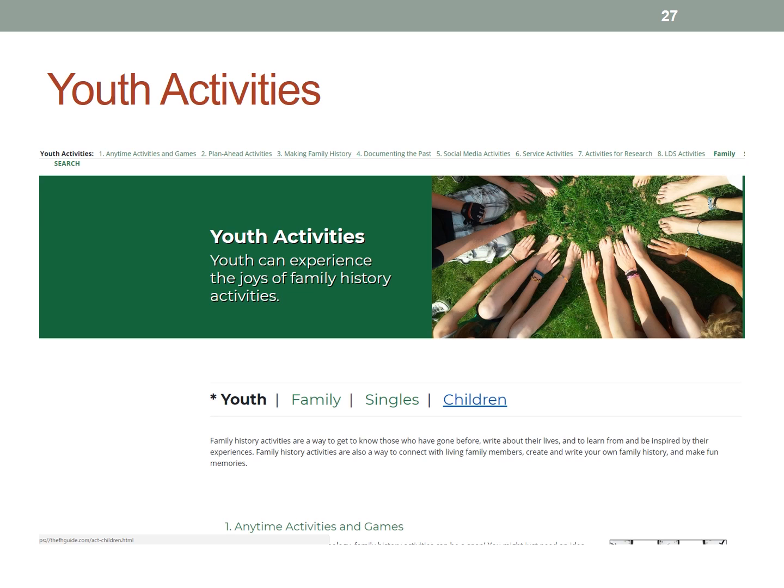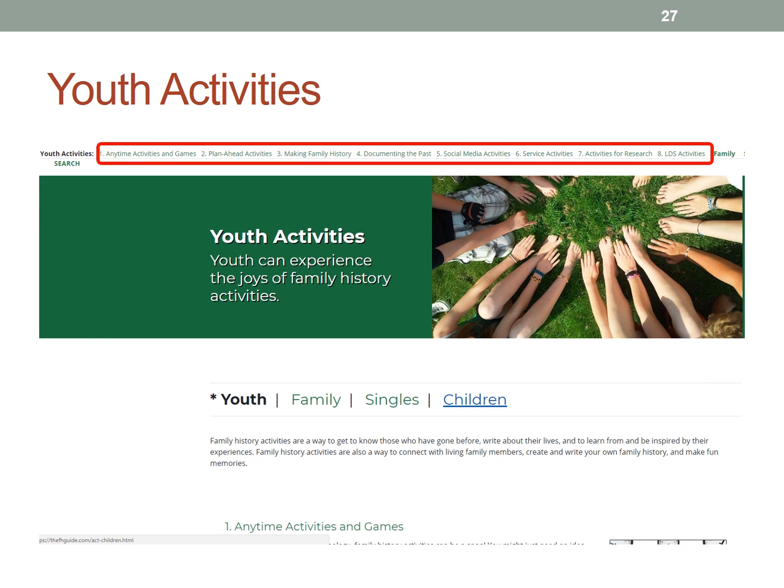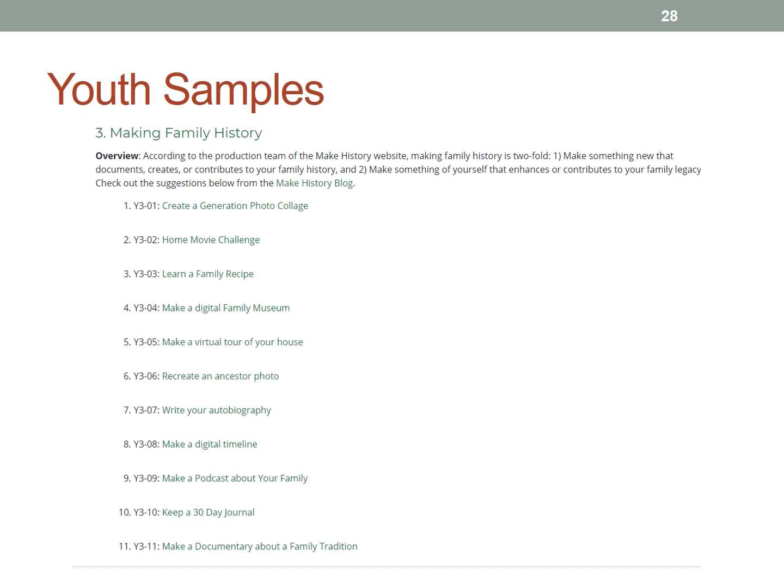Now we're going to look at youth activities. Up at the top again, each one of those are different activities that have a collection of activities for each one. Here's again just some samples under the third category, making family history. Create a generation photo collage, home movie challenges. Make a virtual tour of your house. Again, these are just some samples that come out of the third group, making family history.